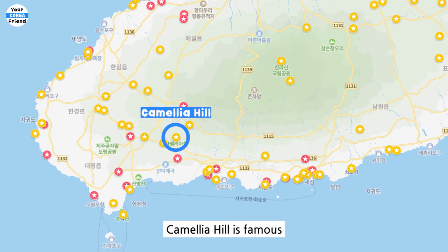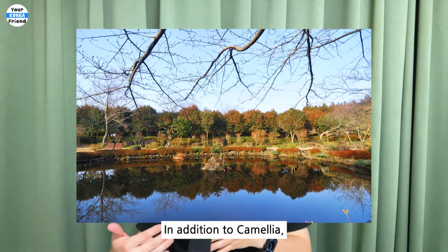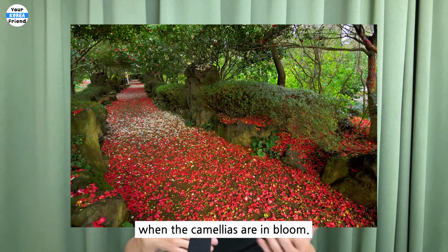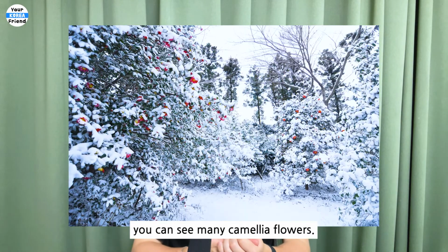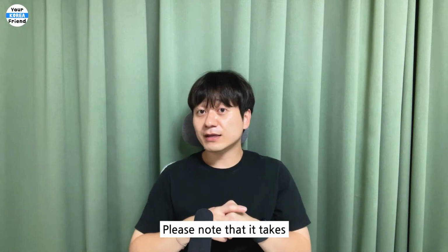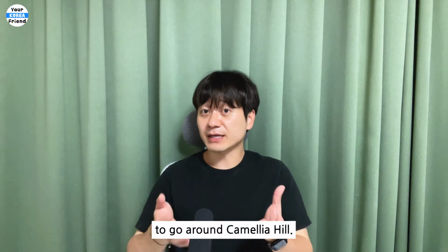Camellia Hill. Camellia Hill is famous for its beautiful camellia flower fields spread over a large area. In addition to camellia, there are many other flowers and plants. Camellia Hill is a great place to visit between winter and spring when the camellias are in bloom. If you visit during that time, you can see many camellia flowers. In summer, you can see hydrangea, and in autumn, you can see silver grass and pink muhly. Please note that it takes about 40 minutes to 1 hour and 20 minutes to go around Camellia Hill.